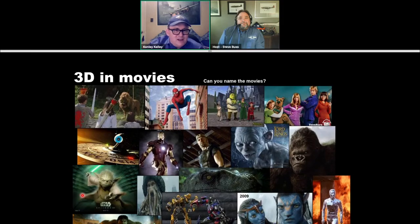You have examples here in the collage, the lion from Lion, the Witch, and the Wardrobe, I think that's called, and Spider-Man and Shrek and the Scooby from Scooby-Doo. And you can see, like my highlight here, King Kong and Avengers and Star Trek and Star Wars and so forth. But let me call your attention over here to this silver man and the fire behind him. That's the liquid Terminator from Terminator 2 in 1991.